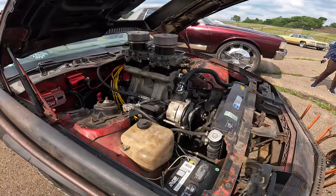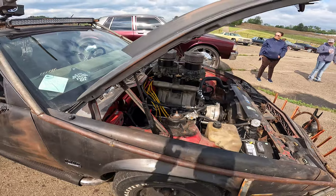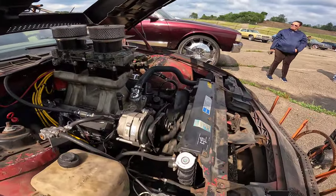Let me know in the comments below what you think about this car. I think it is totally badass right here. Man, hit it one more time, McDonald.